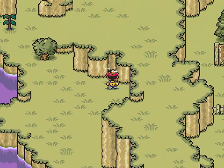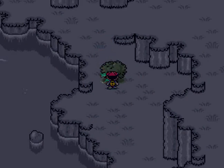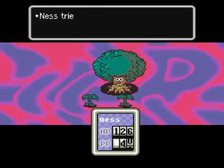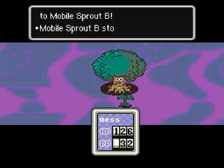Oh crap, there are a lot of enemies right there. Maybe I should have saved this thing. Let's do it. Let's take them on. I know we can do it. It couldn't possibly be too bad. Oop, let's go into PSI Rockin', because we're gonna need all the help we can get right here. Great, we're attacking them all. Took out you and you.